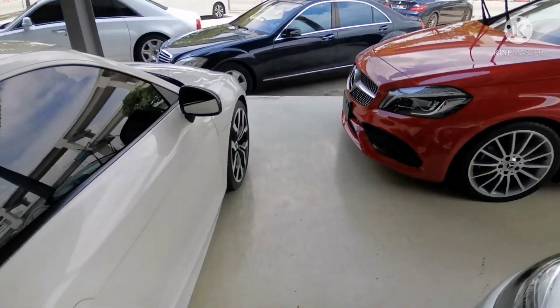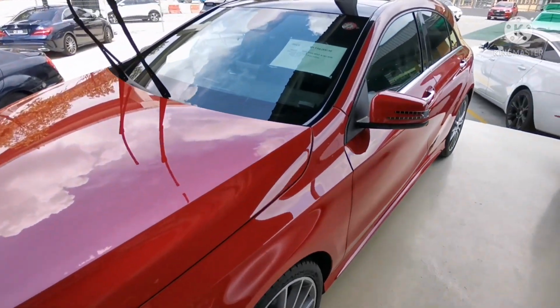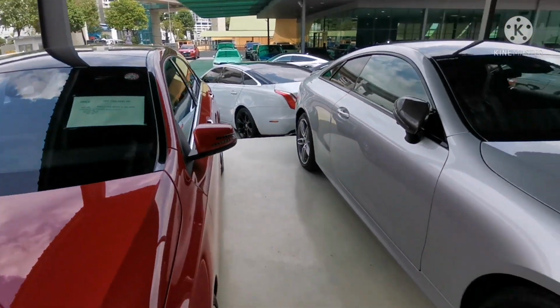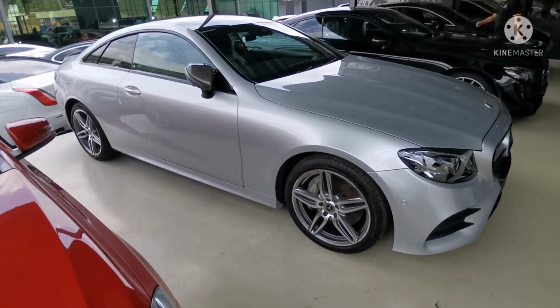Okay, lepas tengok kereta semua ni kita tengok A-Class. Alah, boring lah A-Class. Tak apalah, tahu. Okay, kadang-kadang ada orang yang nak juga A-Class. Ni lama punya, tak mahu tengok lah. Saya pun dah boring. Okay, what car is this? This looks like a E-Coupe but it's not lah.